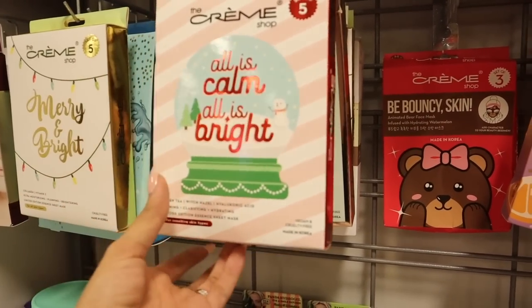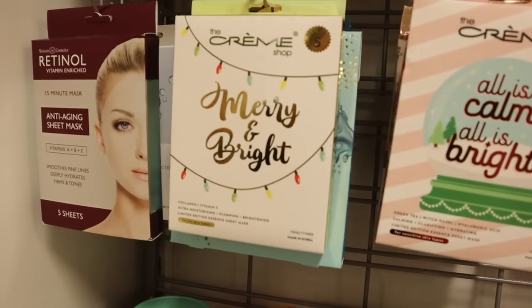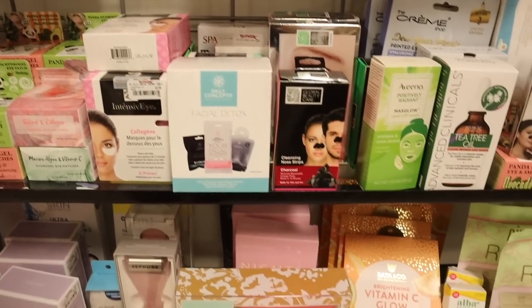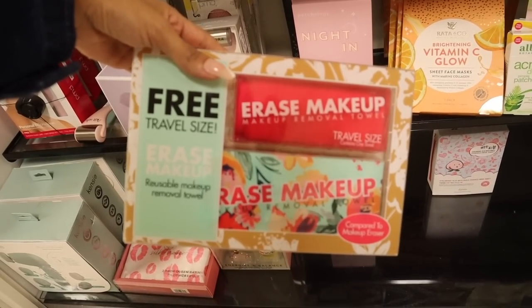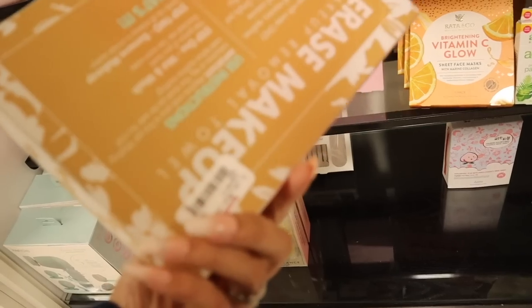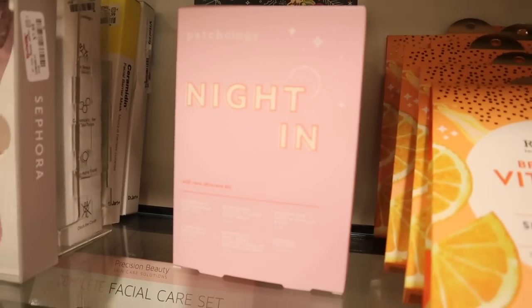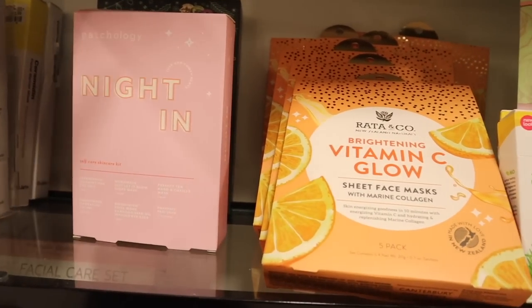And here's another one. All is calm, all is bright. There's no L again. I mean, these are really cute this time of the year. Of course, they have Merry and Bright. But look down here, you guys. So a makeup removal towel in a travel size, and there's one of these in here. So what do you guys think about this set for only $4? Super affordable. And this brand is usually very expensive, so to see it here, very awesome.